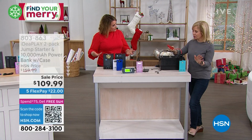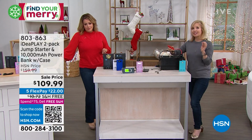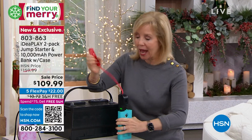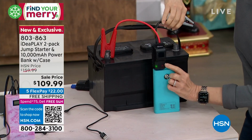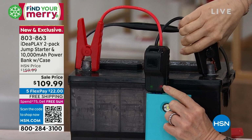Yes, anyone can use it. So let me show you, I have a 12-volt battery here. Again, it's compatible with 99% of the vehicles on the road. And it's red to red, just like you would do with your big jumper cables. But what's so great is this tells you that you're doing it either right or wrong. Red to red, black to black.